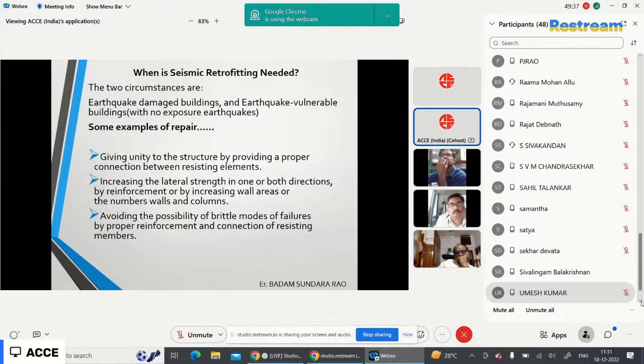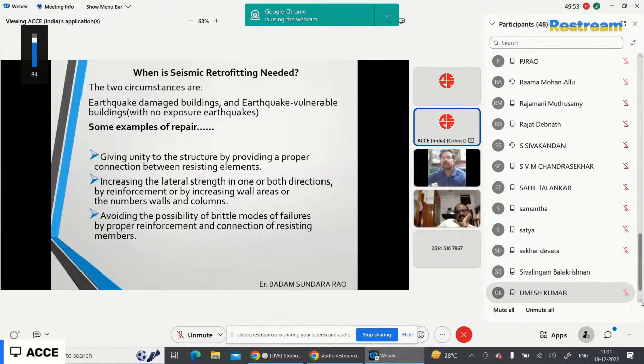Giving unity to the structure by providing proper connection between resisting elements, increasing the lateral strength in one or both directions by reinforcement or by increasing wall areas or the number of walls and columns, avoiding the possibility of brittle modes of failure by proper reinforcement and connection of resisting members. Suppose one old apartment is there which is not designed for earthquake, in such cases if one or two shear walls are introduced, the resistance against earthquakes can be drastically improved, and that costs very little, whereas the resistance against earthquakes will be very high.